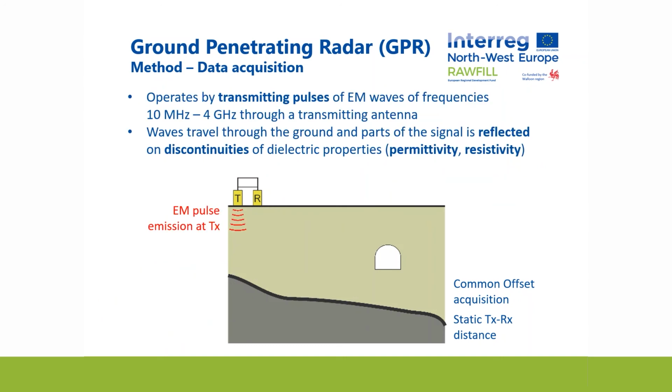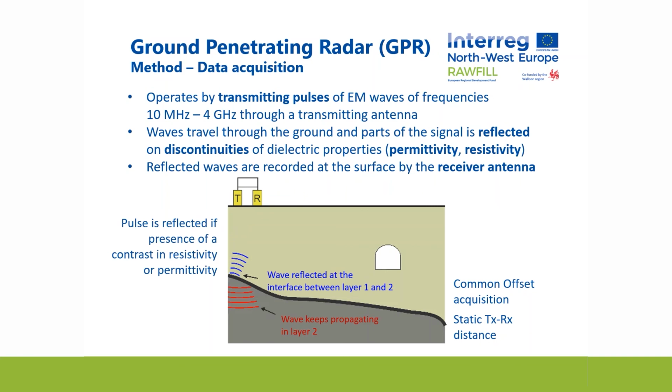An EM pulse is emitted from the transmitter, producing a repeatable signal characteristic of the antenna. Note that every GPR antenna, even if nominally the same frequency, will have a slightly different response and therefore will produce slightly different signals. The signal propagates through the subsurface until it reaches a discontinuity in dielectric properties, where part of the signal will be reflected back up to the receiver.